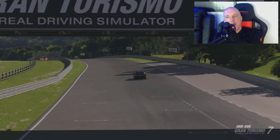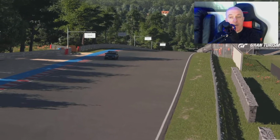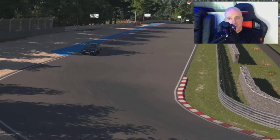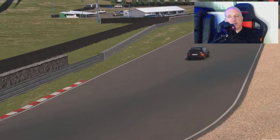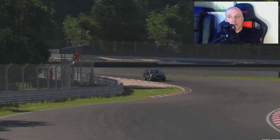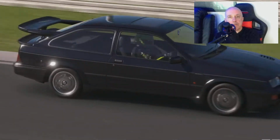It will grip, it will find an apex. For a car that's 35 years old, the brakes are damn good too. I mean, here, brake hard, turn in, and it just sticks. It sticks to that black stuff, and it likes the corners. It loves the apexes. It's better at finding them than I am.